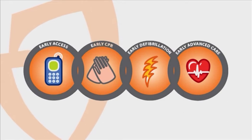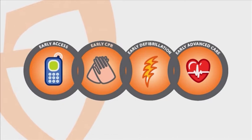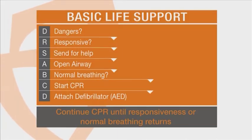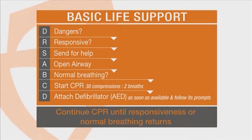The chain of survival has been established for many years and represents a chain of actions that, if implemented immediately when a sudden cardiac arrest victim collapses, can lead to a greater opportunity for survival. The basic life support guidelines released by the Australian Resuscitation Council includes defibrillation.